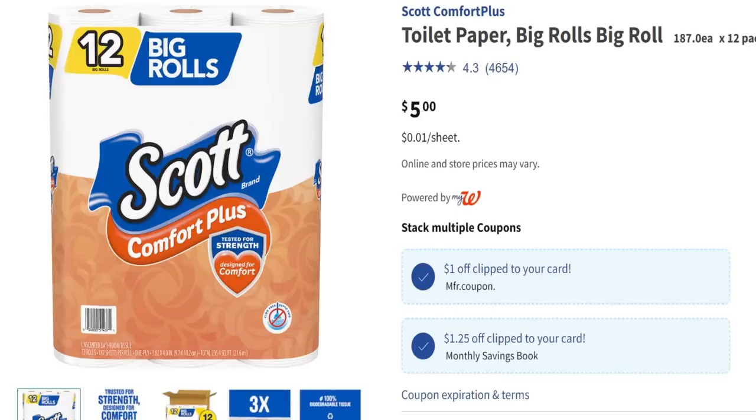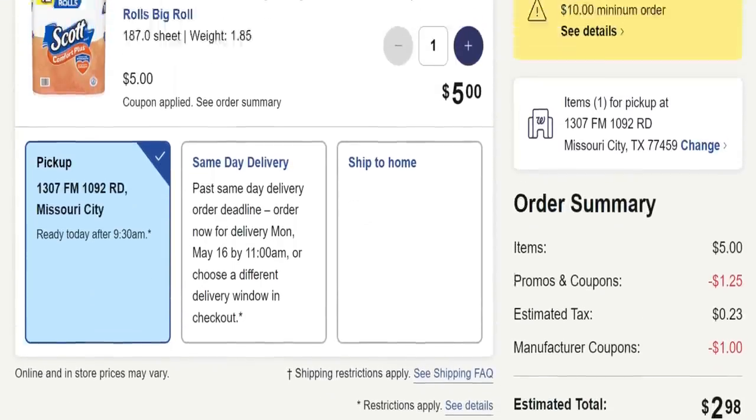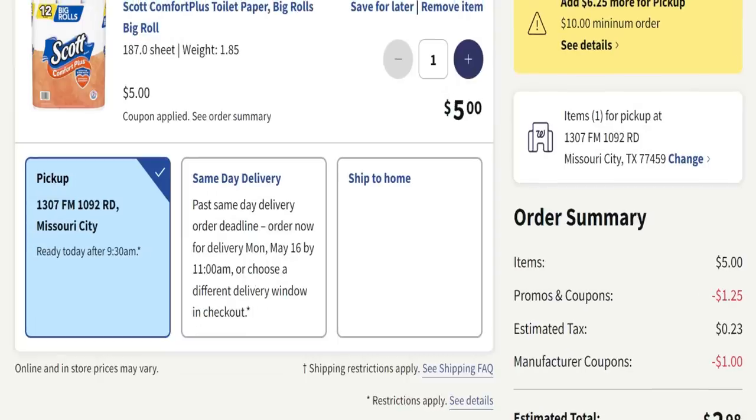This next deal with Scott Tissue is pretty good. It's really easy, guys, and it's gonna be a great price for tissue. You can see that the Scott Tissue is $5, and that's the regular price every day. But we actually have a manufacturer coupon for $1 off, and we have a store coupon for $1.25 off. And guess what? Again, because one is a store coupon and one is a manufacturer coupon, we can use both of those. So put both in your cart, and that will bring your total to $2.75 for this pack of tissue. So only $2.75, that is an easy deal, guys.